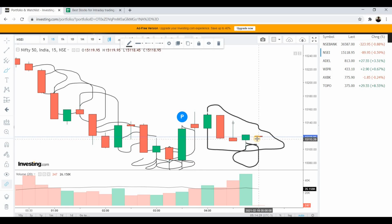Talking about buying, we should buy at 15,025. Target should be around 15,001. The target will not be more than the level here, 15,000. Target will not be more than 24 rupees.